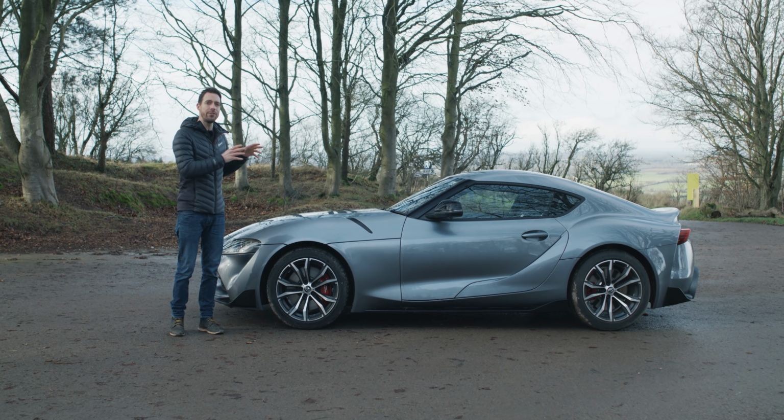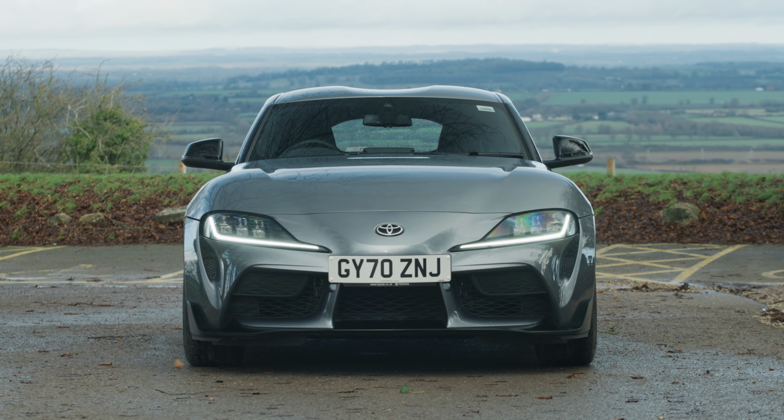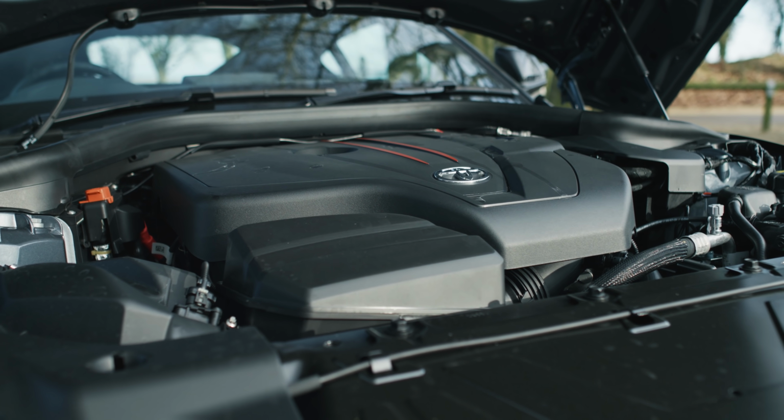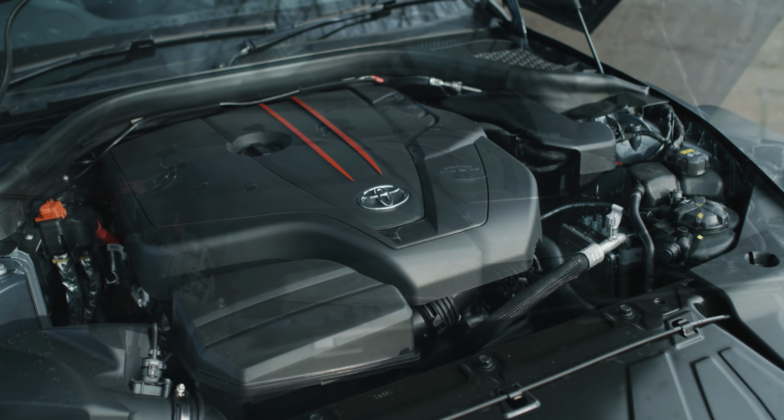The point of this new model is that it's a more affordable way into a GR Supra. It's £7,000 less than the 3-litre car. This one comes on 18-inch rather than 19-inch wheels. But apart from that, from the outside, you'd never know this was the more affordable model. Like the 6-cylinder car, the 4-cylinder model uses a turbocharged BMW engine. The 8-speed auto and active limited slip differential are carried over as well.